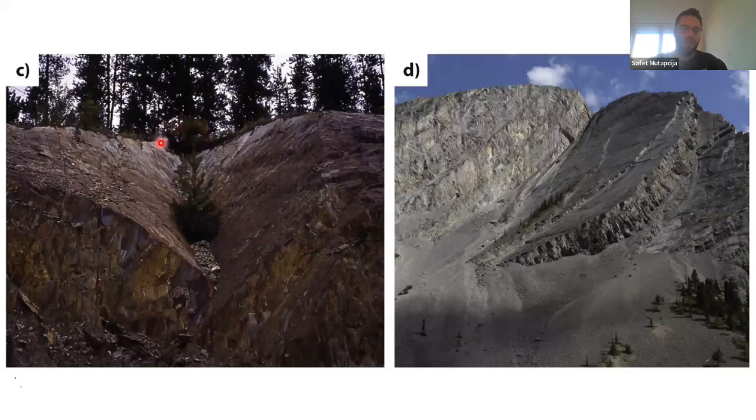So this is the third type of failing rocks. We call it wedge failing. You can have wedge failing when you have a set of joints that are constantly in the ground with the same direction, basically like beds, but they're joints because of tectonics. And you can have two joints that form a wedge, and that block is going to fail.